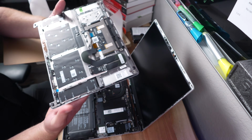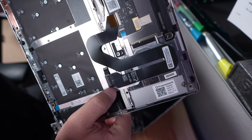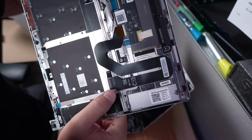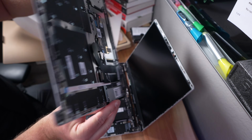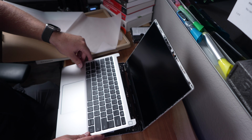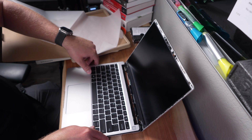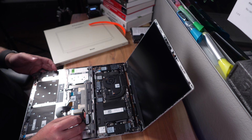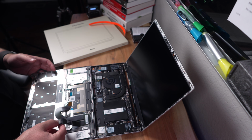And so you can see here that we have a little cable with a connector, and this connector is going to plug into the main board, and that's how it's going to operate the touchpad and the keys. And this is actually going to attach magnetically once we do that like this, and then we'll screw it in and secure it permanently.